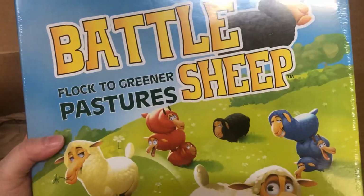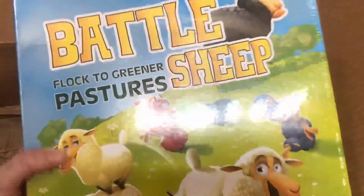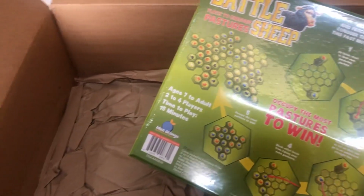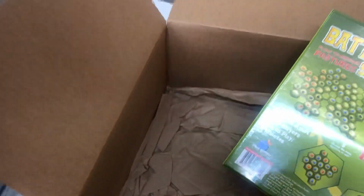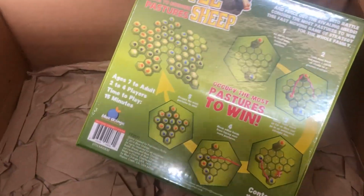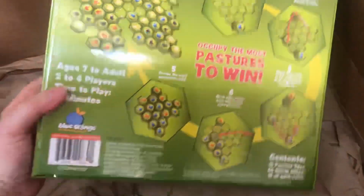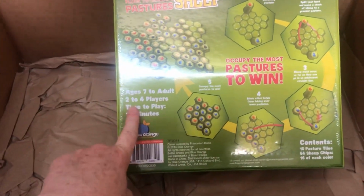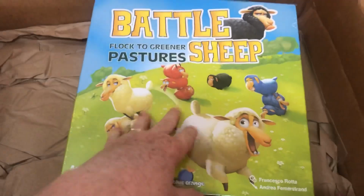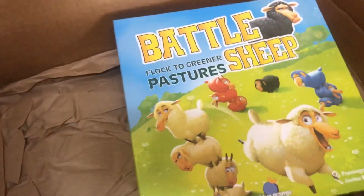Then we've got Battle Sheep, Flock to Greener Pastures. So that looks fun. Mom, look, pages come out. Oh, that's cool. This will go good with our anatomy puzzles that we got. I'm excited to play IQ Circuit. Okay, so this is ages 7 to adult, 2 to 4 players, and time to play 15 minutes. So I like those quick games that you can play at lunch, after lunch, and things like that to break up the day.